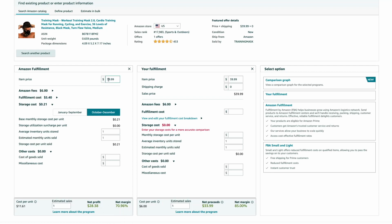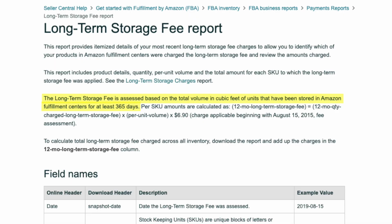In fact, you can change the sale price and your costs here, and you can see the updated fees and profit. Now, speaking of storage fees, Amazon also charges long-term storage fees. This fee is charged on products that you've stored at Amazon for more than 365 days. You can see here that the long-term storage rate skyrockets to $6.90 per cubic foot. So if you have inventory sitting at Amazon that's getting close to 365 days, remove it from Amazon and store it elsewhere, or just turn around and ship it back to Amazon so the timing resets.